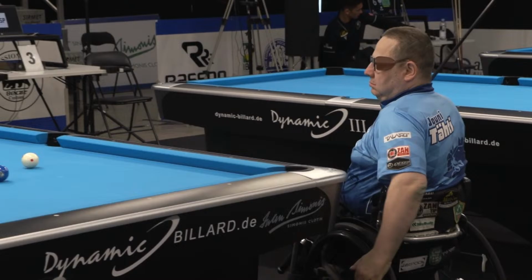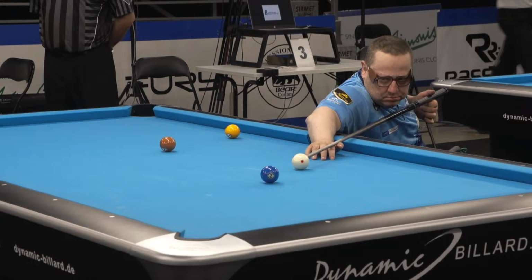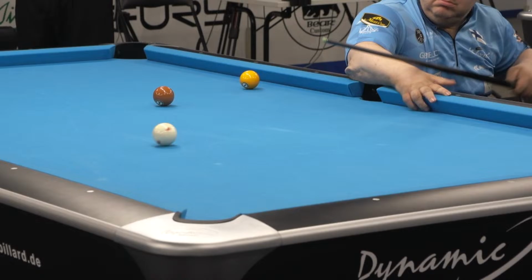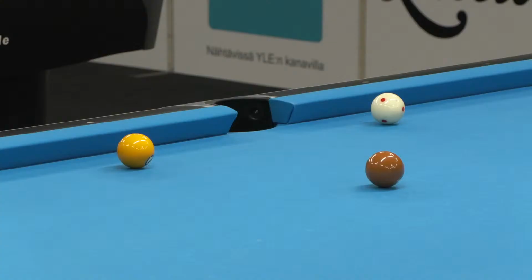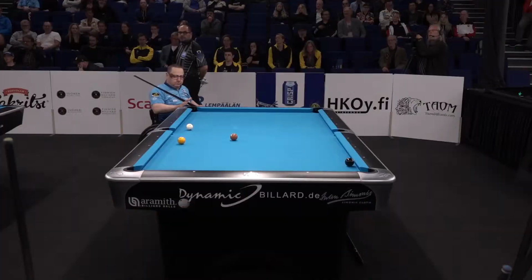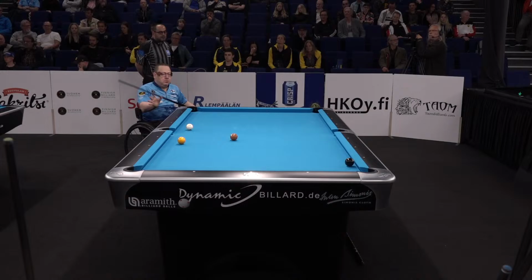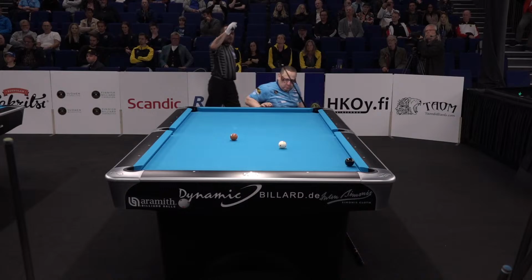Three solids and the eight ball. Joni Datti, putting the extension on his cue there. Make sure it's well screwed in. Good position for the seven, seven and eight now for the eight ball title for the Finn.